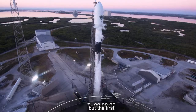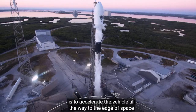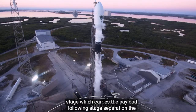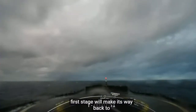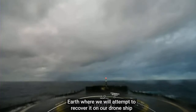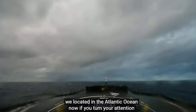But the first stage's primary role, with the help of its 9 Merlin engines, is to accelerate the vehicle all the way to the edge of space, where it will then separate from the second stage, which carries the payload. Following stage separation, the first stage will make its way back to Earth, where we will attempt to recover it on our drone ship, which you see there. That's A Shortfall of Gravitas, currently located in the Atlantic Ocean.